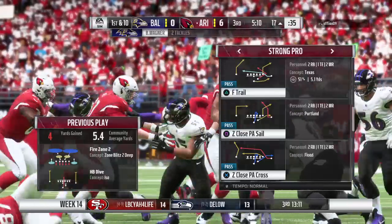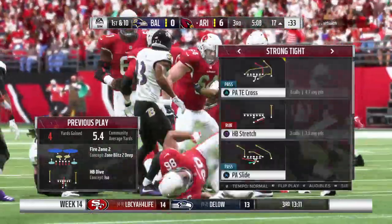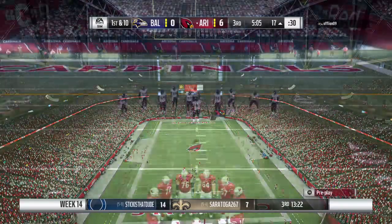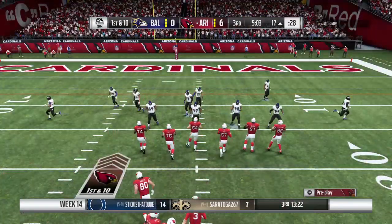Well, that was a unit that understood exactly where the first down marker was, handed it to their guy who could run it, created some space, and he got there. Detroit!